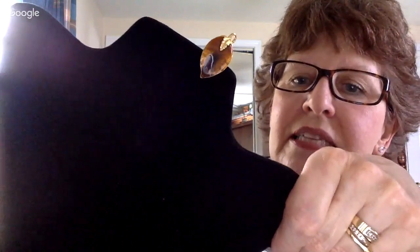Oh, that's pretty too. So that's just kind of a pin you put down like that, I guess. Let's see if I can pin it on here. Nope, can't pin it on. There we go. See how that is? It's got kind of enameling, and then it's got the shiny finish. That's very pretty.